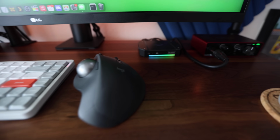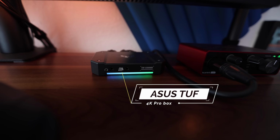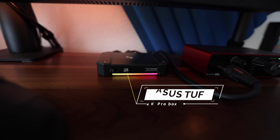Now also on the desk I have my capture card, and this doesn't really need to be on the desk, but I love the fact that it has RGB lighting. Now this capture card was actually sent over by Asus to improve the quality of my capture cards because I was using something that was a lot older and crappier, and so I'm pretty appreciative of that. I never got around to actually making a review of this capture card, but I told them at some point I would maybe showcase it in a video, so I think now's a good time for that.